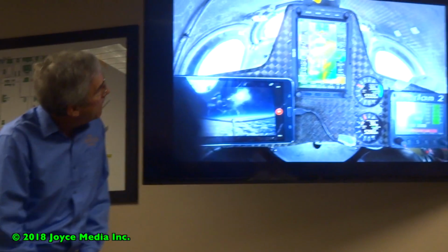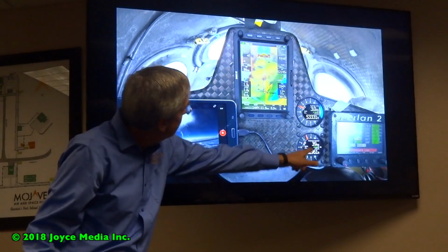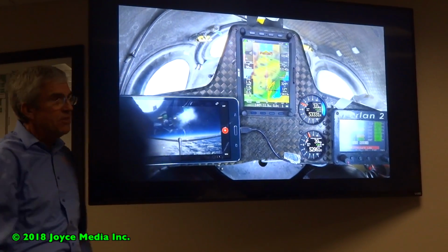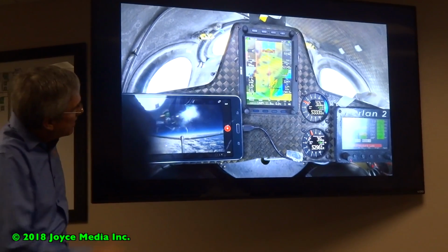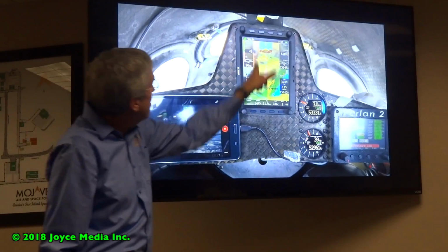This is a picture taken of the rear instrument panel up at 53,000 feet. This is the tail camera display. So I was flying the Morgan Sandercock, and he's able to see that display. This is our moving map display.